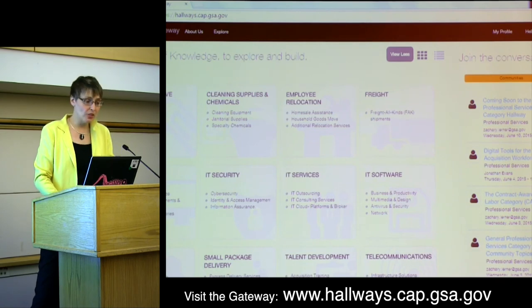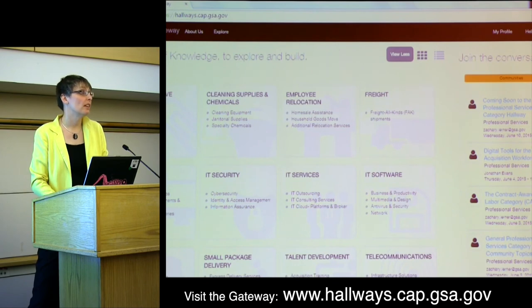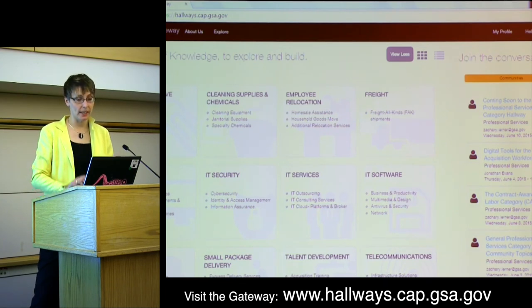And so this ranges from the ones that you would be more interested in, with the IT hardware, the IT security, the IT services, software, and professional services hallways. So these are all available. This is where most of the category management expertise resides. And it's not a complete alignment to the OFPP structure, but we are working on realigning it.